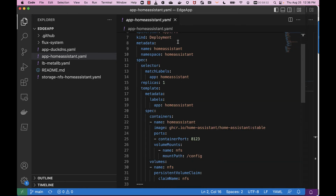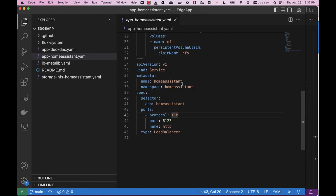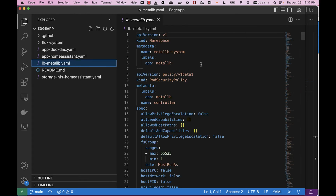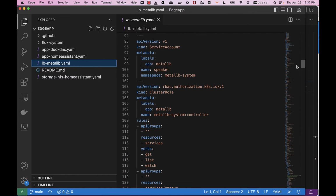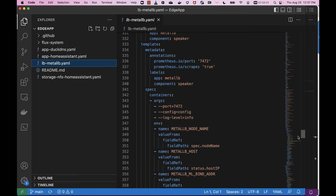We're deploying a namespace, the application, and then we're standing up a service that adds that port to the load balancer and gives me an IP address that I can access this on. The MetalLB is a pretty standard configuration. You literally pull this from the internet and paste it into the configuration file. This will go through and set up the MetalLB service.